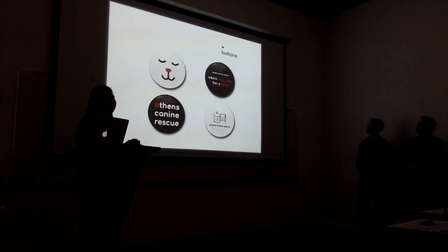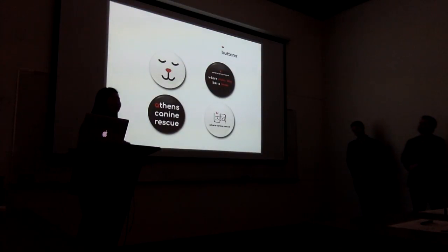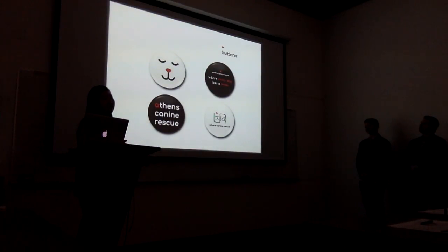And the buttons. I think buttons are always cute and funny, and carrying them around, I feel like it would be self-advertisement. Some people might be like, hey, that is a really cute button on your book bag, where'd you get it from? And then you start a conversation about how you got it.